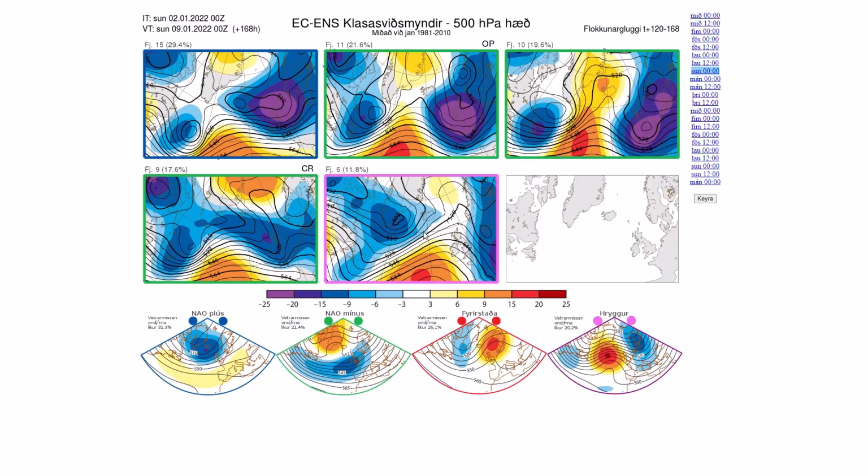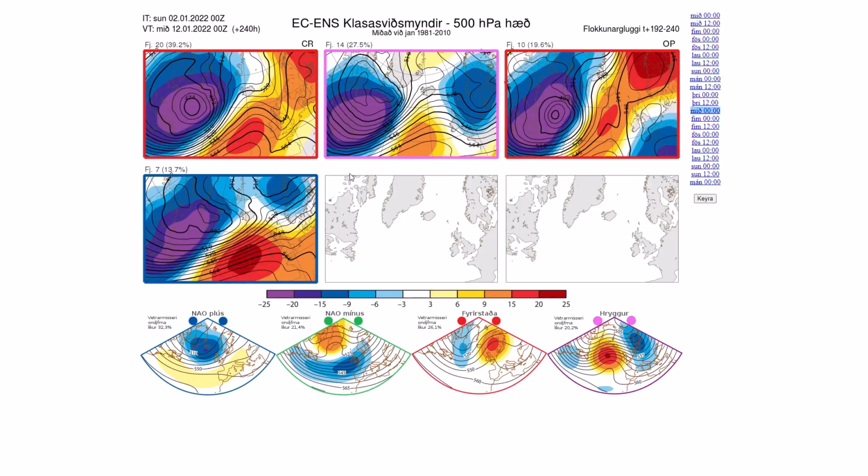We go to day 10, 20, including the control run, going for easterly winds. Now, it's not beast from the east because that high pressure isn't quite as far northwards and we haven't got that bitterly cold air wrapping around, but it would be very cold.